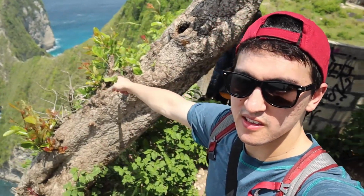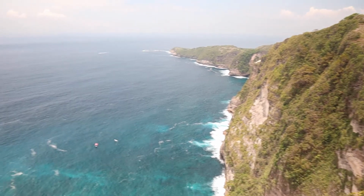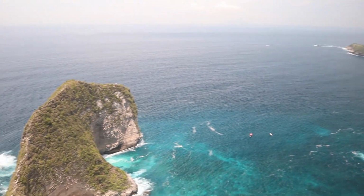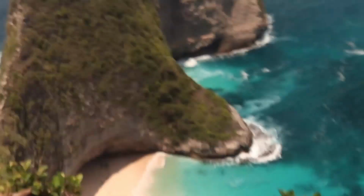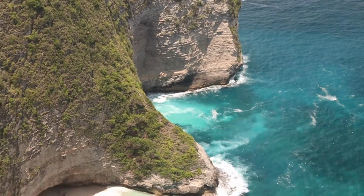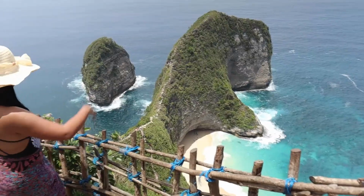So we're supposed to walk somewhere way down there. And it's really hot out. It's like what, 35 degrees out? I think it's like 35. It's pretty hot and it's humid. It's very hot. I'm sweating. And there's a lot of people here. So we're gonna try and work our way down closer. See if we can get another shot.